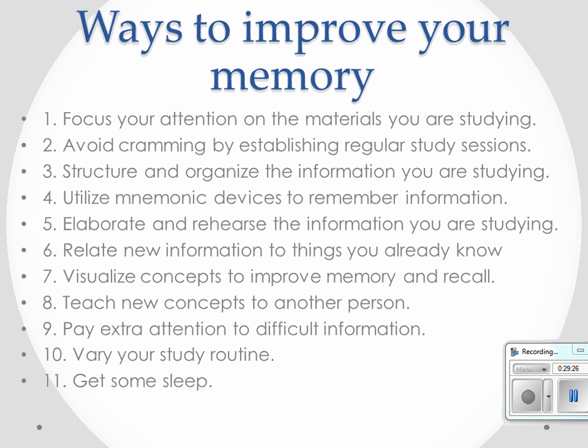So ways that you can improve your memory. 1, focus your attention on the materials that you are studying. 2, avoid cramming by establishing regular study sessions. 3, structure and organize the information you're studying. 4, utilize mnemonic devices to remember information. 5, elaborative and maintenance rehearsal to keep you informed of what you're studying. 6, relate new information to things you already know. 7, visualize concepts to improve memory and recall. 8, teach new concepts to another person.